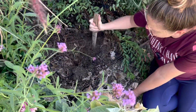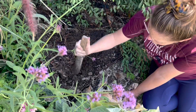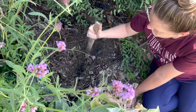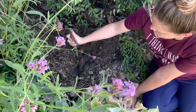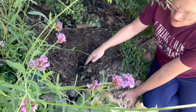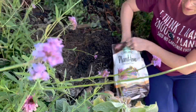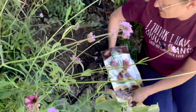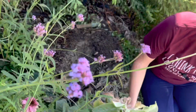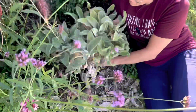Now, I have an extensive root system going under here that is not the lamb's ear. It is my spirea. And you can see all the roots going in here. I'm not worried about injuring the spirea roots at all. They'll be fine. Let me go ahead and clear the space. I'm going to add some Plant-tone.